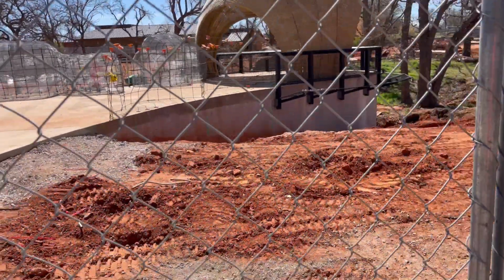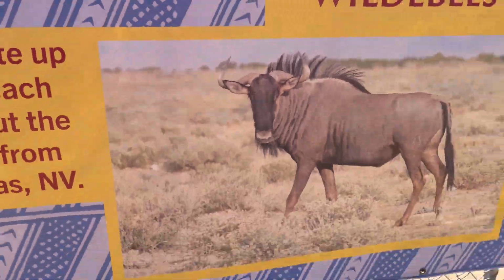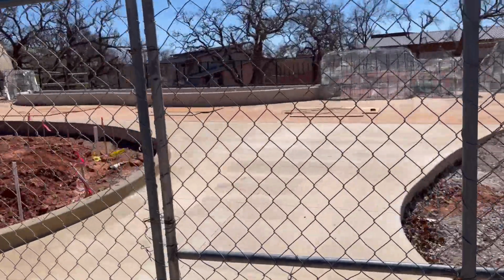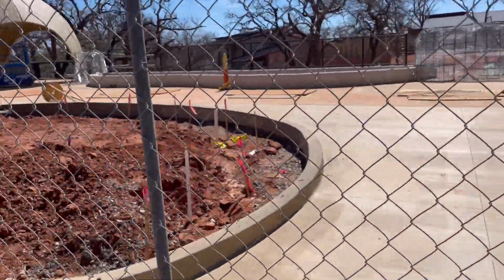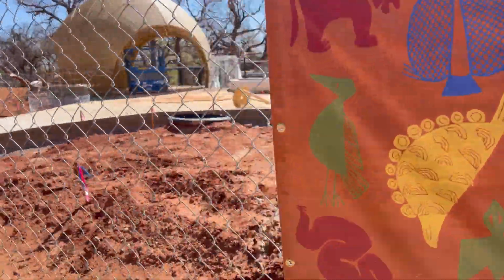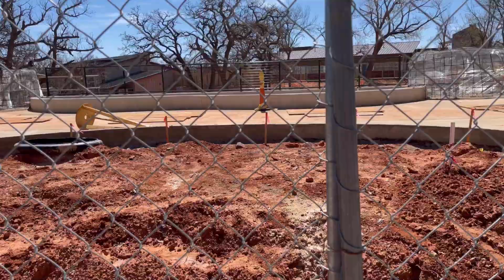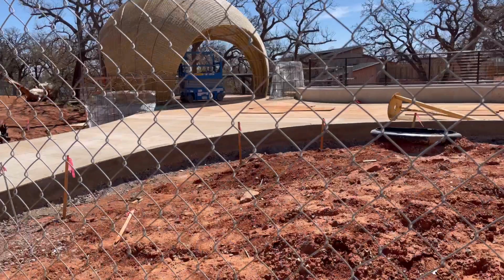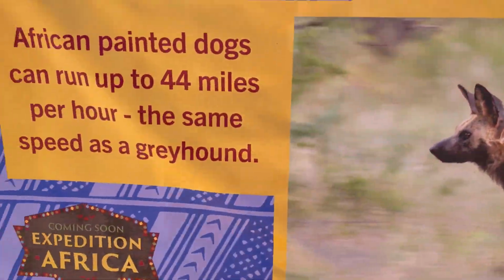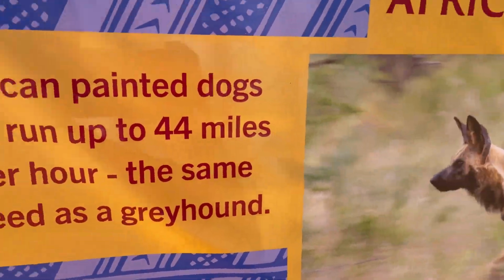See, here's a wildebeest. I don't know how many we're gonna get, but hopefully probably like 10 or so. And the African painted dogs, they're pretty fast.